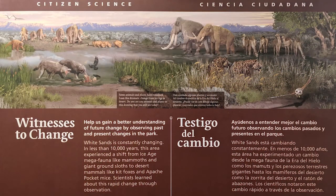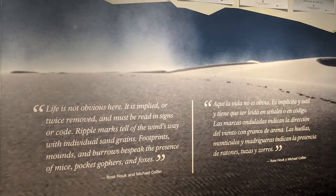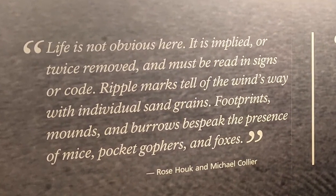Believe it or not, this area shifted from Ice Age mammoths and giant sloths to desert mammals like kit foxes and Apache pocket mice in less than 10,000 years.